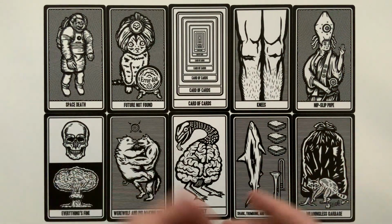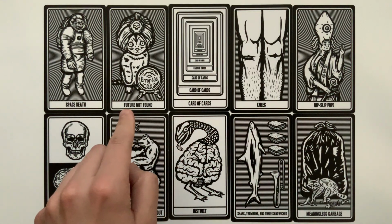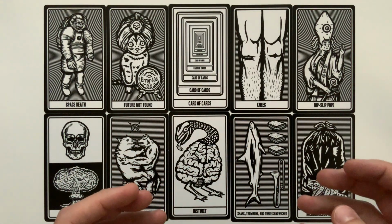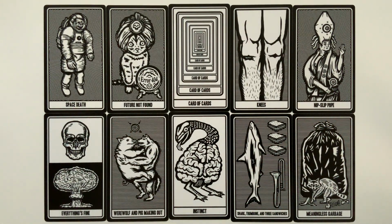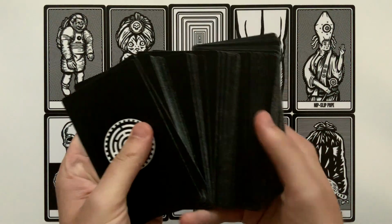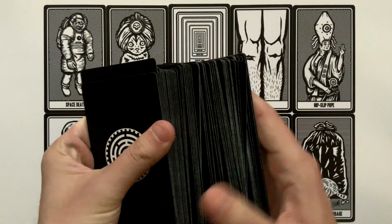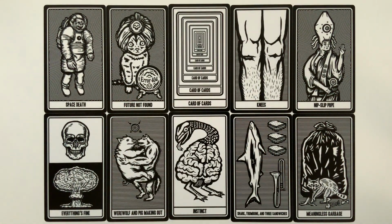And where in tarot you have cards like Death or the Hanged Man or the Hermit, here we have Future Not Found, Card of Card, Knees. And I think it's just so funny. And this deck, let me grab it real quick, is like totally huge. There are tons and tons and tons of these, and it's full of vulgarity and nudity and just ridiculousness. And I absolutely love that. I just can't get enough of it.